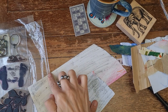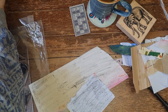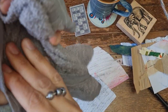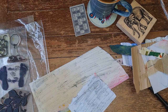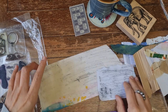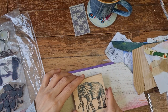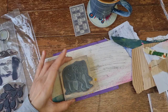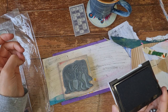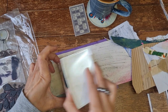Okay, I'm going to save these bits, put them back to the side here. Going to use my towel to wipe that the best I can, of course. And then we are going to, shall we stamp our big guy first? Where do we want him? So I'm just going to bring in the VersaFine. I was thinking of the charcoal, but it's not going to give a very good impression, I don't think. So I'm just going to stick with this.